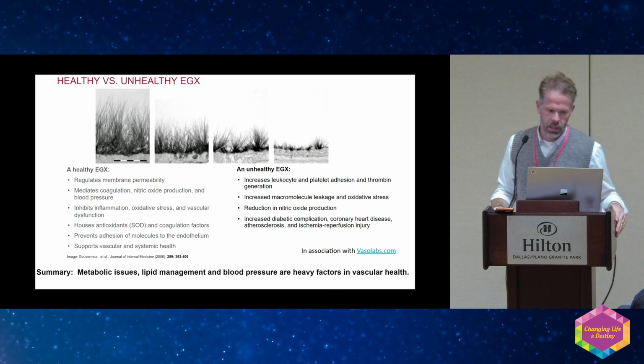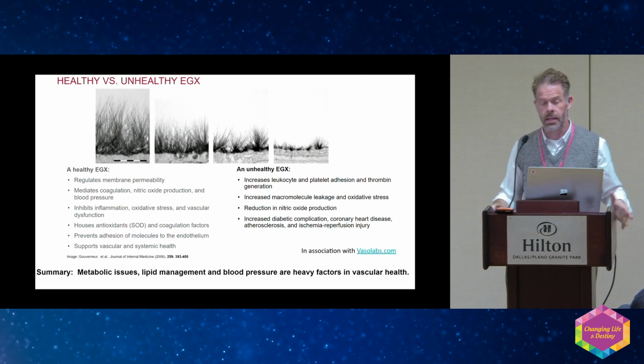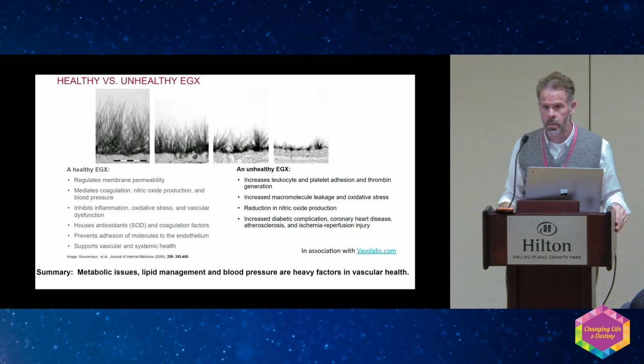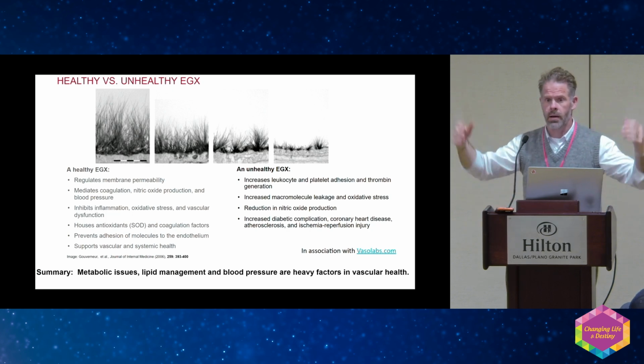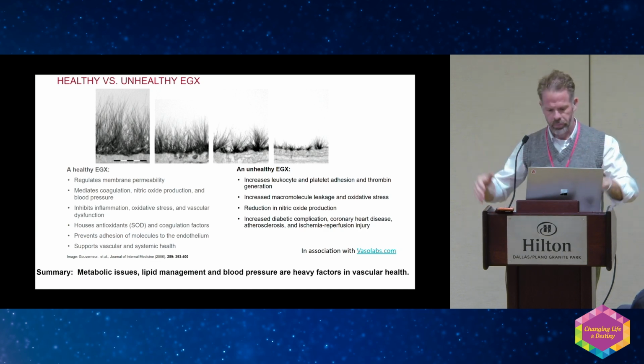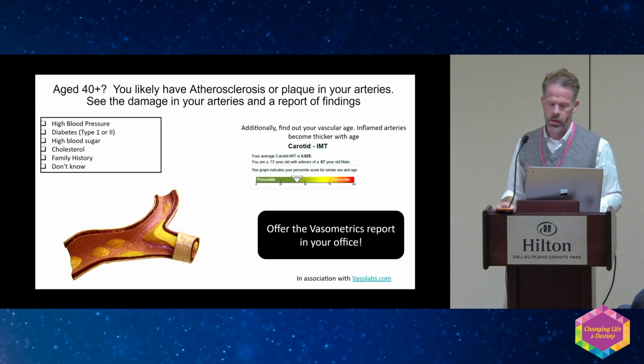Recently, there's been a nutraceutical that lays down on top of this, like a seaweed, and microscopically, it looks a lot like those hairs, and it allows this layer to grow back. This layer disappears on some patients when they've had too many metabolic problems, and we can allow it to grow back. So clinically, who are the patients that I usually see?